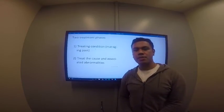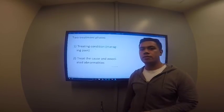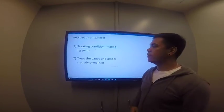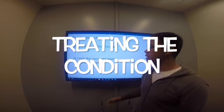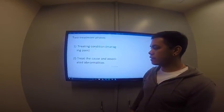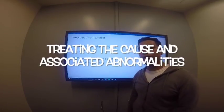Okay, hey guys, my name is Lawrence. As we mentioned, there are 2 treatment options for rotator cuff tendinopathy, or 2 phases. The first phase would be treating the condition. This would be more in line with management of pain. The second phase would be treating the cause and the associated abnormalities.